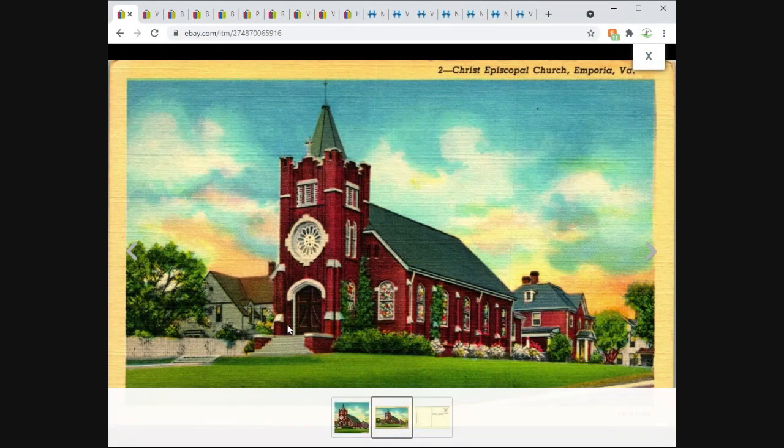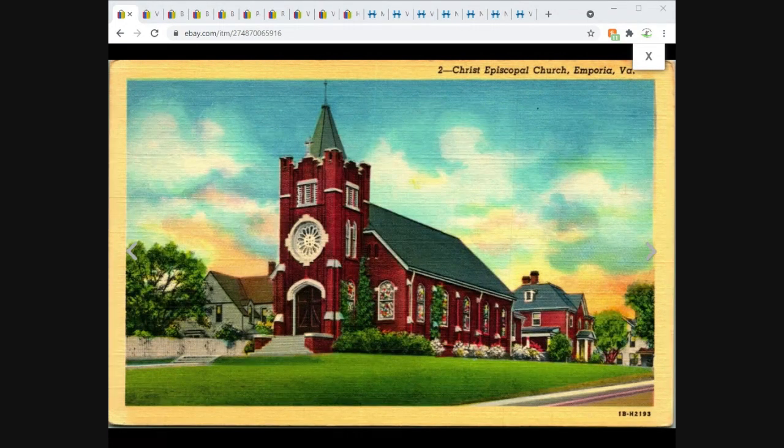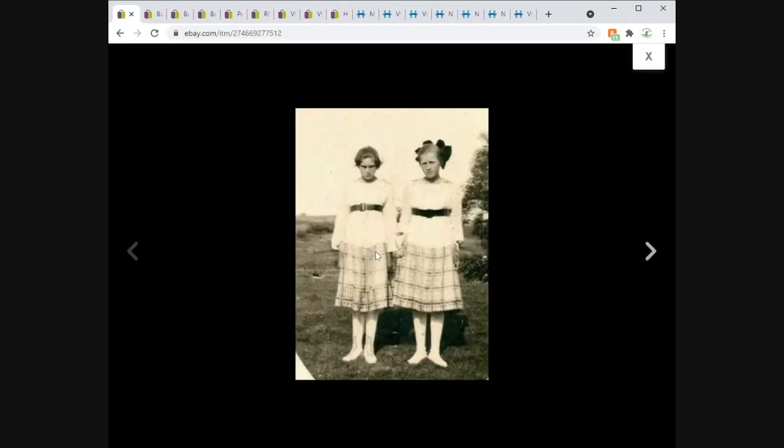Emporia, Virginia, Christ Episcopal Church. Nothing spectacular here. $2.95, free ship. I think we're seeing some Virginia cards because after West Virginia, I moved into other Virginia. And that's where I'm listing cards now. All right. So here's one.